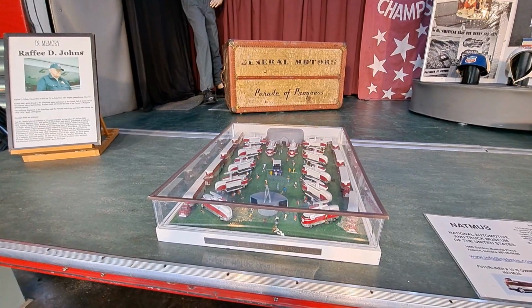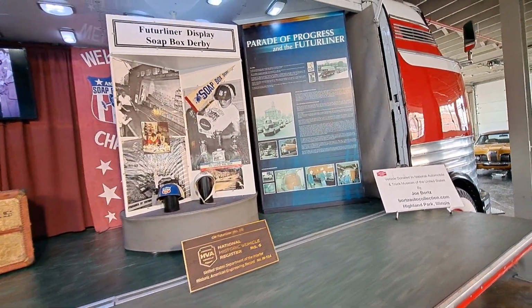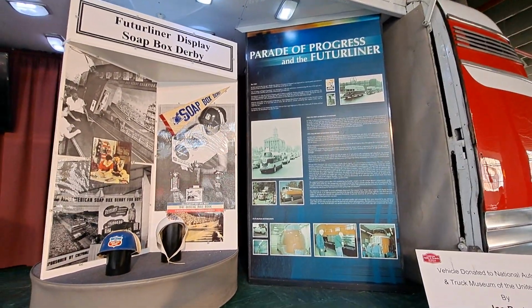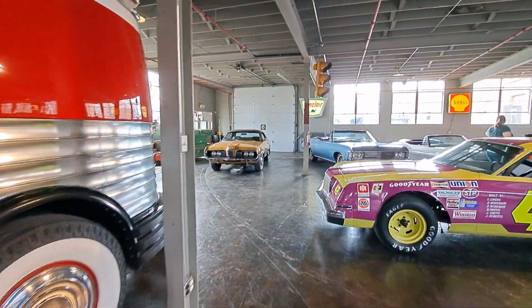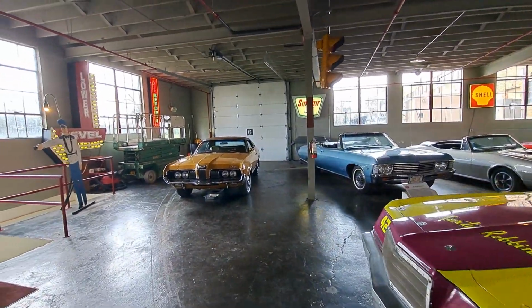The Parade of Progress started in 1936 to showcase the world of tomorrow. Tells all the history of it here. The man who sparked General Motors' Parade of Progress was none other than Charles F. Kettering. Not too many of these survived. They made a few of them, but I don't think a lot of them survived. I've seen one at the Hershey swap meet. I'm not sure if it's the same one or another one.